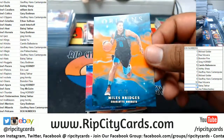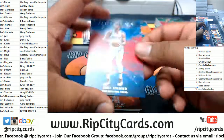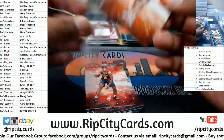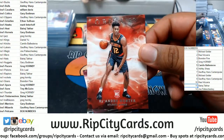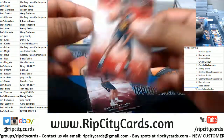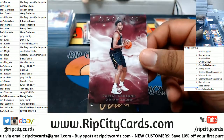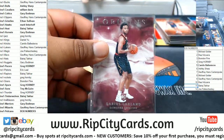Bridges, 75 Hornets. Embiid, Sixers. Ty Jerome, rookie for the Suns. DeAndre Hunter, rookie for the Hawks. I like DeAndre Hunter, guy's a beast. Darius Garland, another good one, rookie for the Cavaliers.